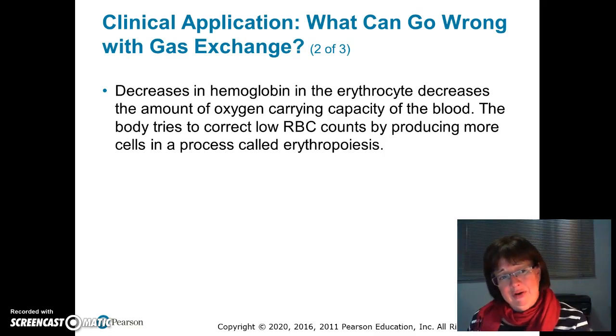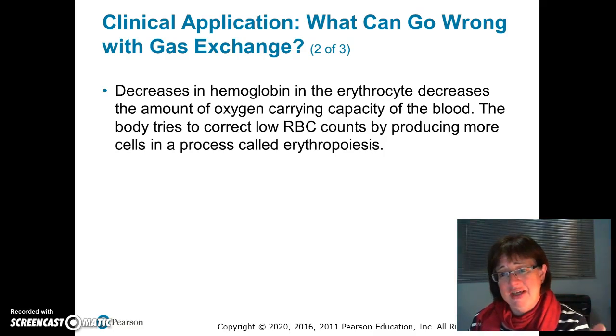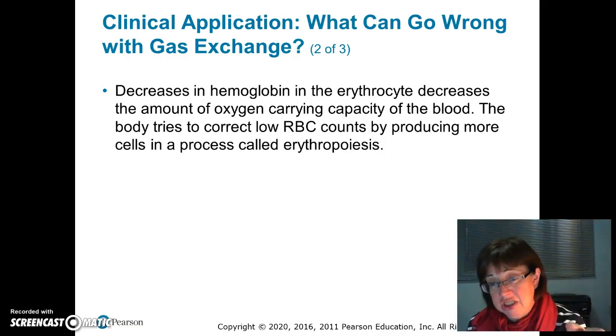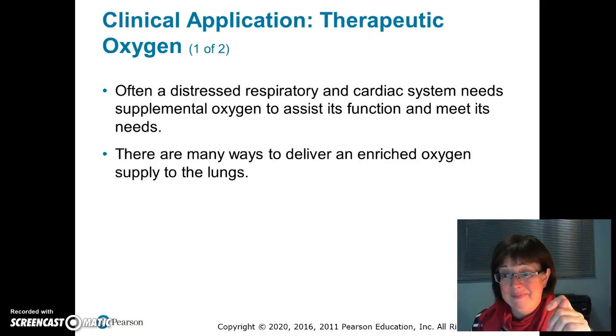Remember when we talked about the red blood cells, we talked about hemoglobin, the protein in the cells that picks up the oxygen and helps transport it around. You need a good blood supply and a good oxygen supply. If there isn't enough oxygen, the kidneys will actually detect it and will tell the bone marrow to make more blood cells. Good.